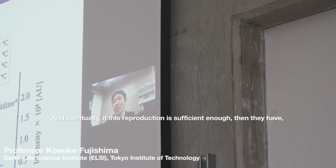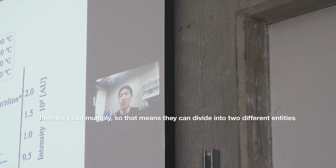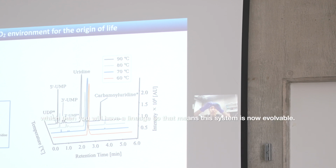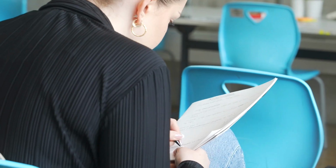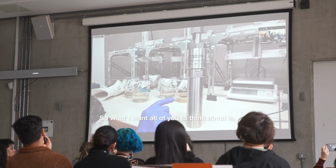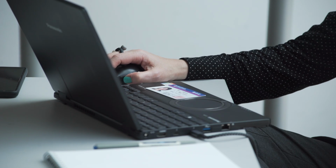And eventually, if this reproduction is sufficient enough, then they can multiply. So that means they can divide into two different daughter cells, which then you will have a lineage. So that means this system is now evolvable. That's another feature for life. So what I want all of you to think about is what is life? What is the fundamental feature for life?